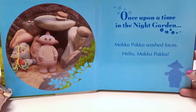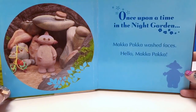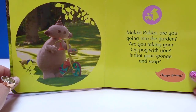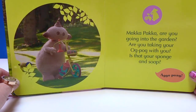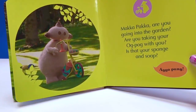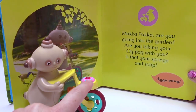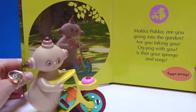Once upon a time, in the night garden, Makka Pakka washed faces. Hello, Makka Pakka. Makka Pakka, are you going into the garden? Are you taking your Og Pog with you? Is that your sponge and soap? And here comes Makka Pakka. Hi, Makka Pakka. There's his sponge and his Og Pog and his soap in the middle of the sponge.